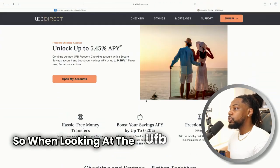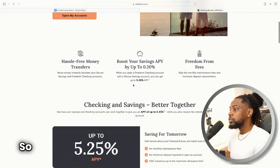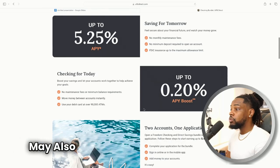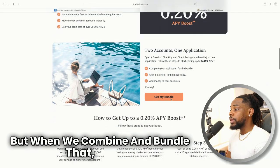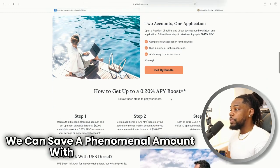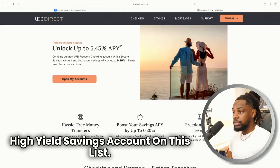So when looking at the UFB Direct checking account, we do earn that additional 0.2%, so you can boost your savings. And that is something that you may also want to look into. That also does not have any maintenance fees or minimum requirements. But when we combine and bundle that, I mean, we can save a phenomenal amount with this particular high yield savings account, making it the number 1 high yield savings account on this list.